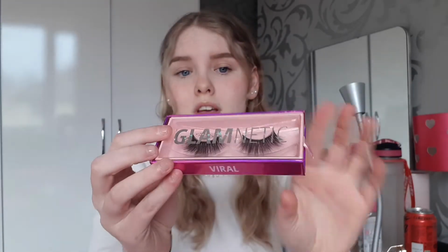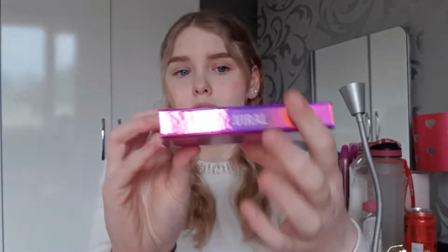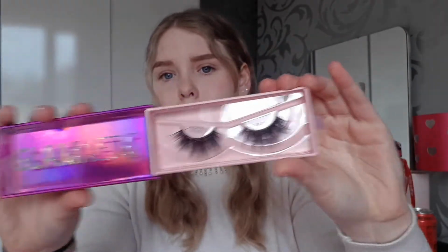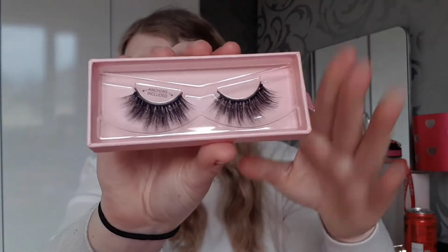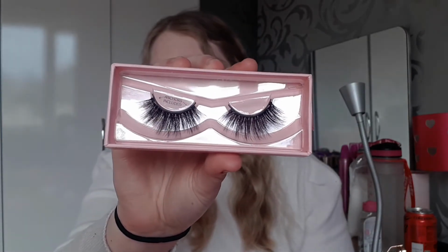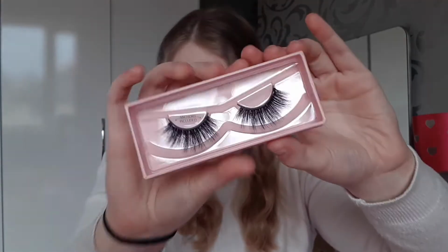And then the last pair of lashes I did pick up, and again I'm obsessed with the box, were the Viral Lashes. I love the holographic theme. I love that it's pink. So these are the Viral Lashes. These ones are a little bit fluffier than the other ones, but again I really like them. I think they'll just look really good. I'm intrigued to see how they go on, because they are just magnetic with the eyeliner. Again I really love those ones.